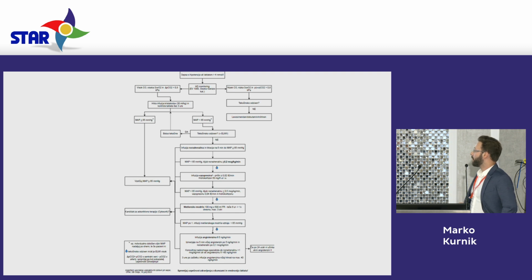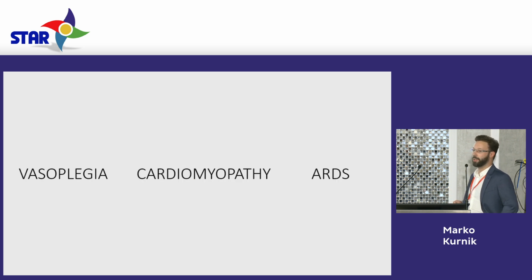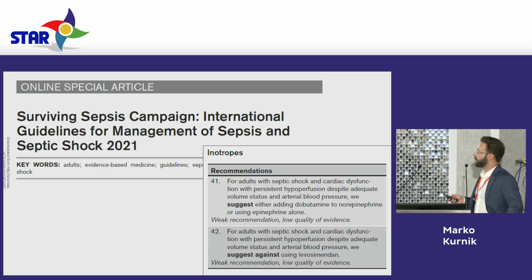This is our local steps to the septic patient. This is in Slovenian, but today we are only focusing on this part, that is the septic cardiomyopathy. We have 3 major things to worry about: vasoplegia, cardiomyopathy, and ARDS. But today we only focus on the cardiomyopathy. The Surviving Sepsis Campaign says that we use dobutamine with the norepinephrine, and levosimendan is suggested against. This is something we disagree with, and we also use it. We will talk about it more.